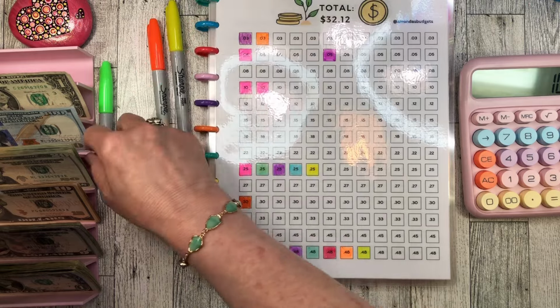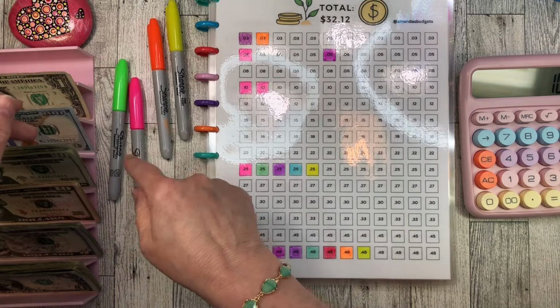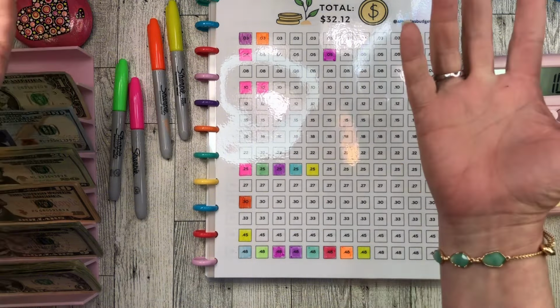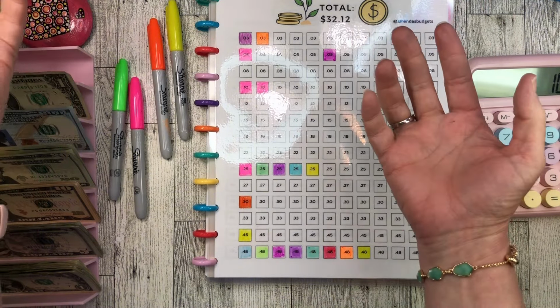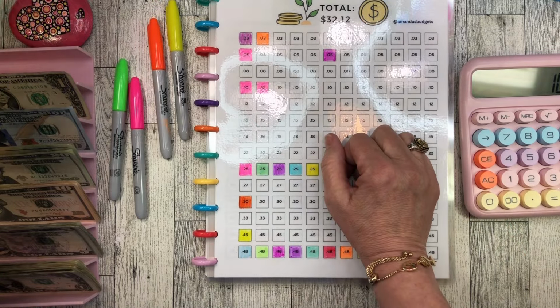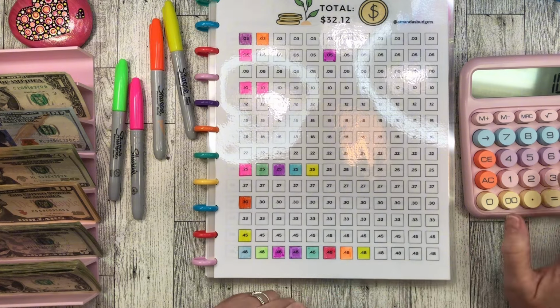I don't want this one. I need a pink. Where's a pink? Here's a pink. Pink, green, and a blue. I need a blue. Where's my neon blue? Do I even have a neon blue? I don't know. I'll just pick a different blue. Let's see. This looks like a nice blue. Okay, let's take out 48 cents again.